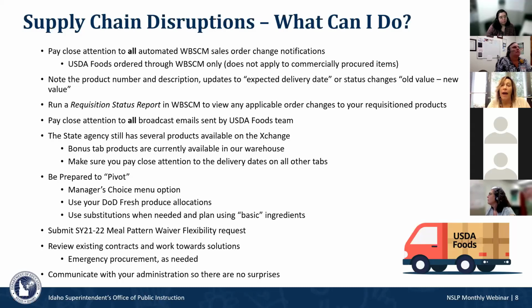They list an old value, which may have said something along the lines of purchased, and then the new value might say that it's been kicked back to S&S and A&S. What that means is that they don't know if we're going to get delivery of the product. So you need to really pay attention to those WebSEM notifications. They're your tool to success so that you can start planning immediately.